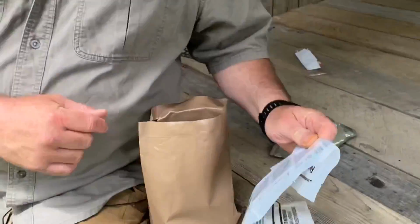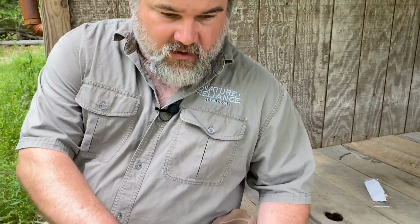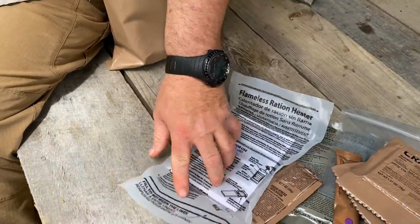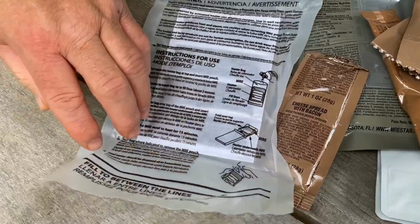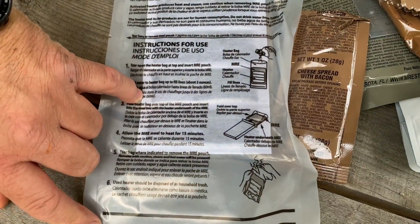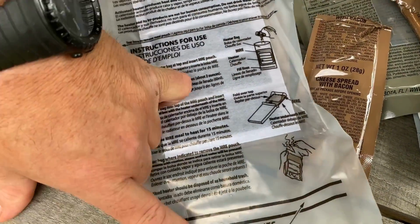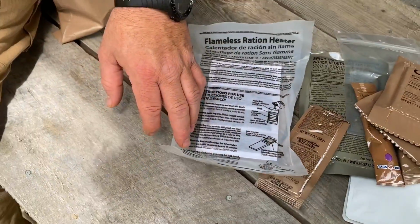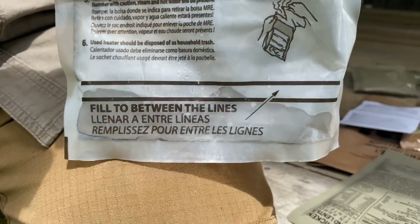And the last thing I want to show you is the heater. And I want to caution you about this heater, okay? So this heater, what you do is you put water, and it's got very clear directions. Look at these directions right here. This is very important. Fill to between these lines, okay? If you look at this and go, okay, I need a lot more water, or you don't put enough water, the heater does not work.